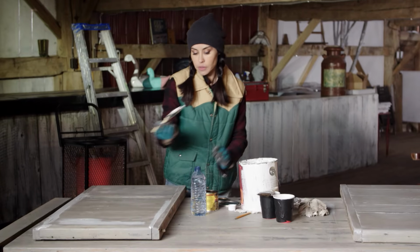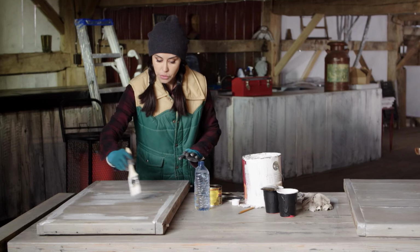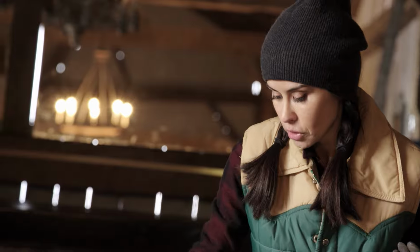After this dries, I am going to do the final finish coat at the lake house because it's actually not going to cure in this temperature.